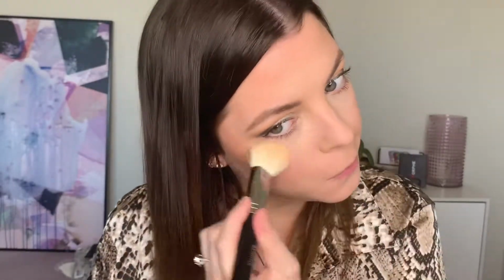Just get a fluffy brush to flick away any of the fallout that we've had from those darker shadows. Good as new. And I'm tempted to go in with this MAC Copper Luxe palette here, just for some glitter. It's not proper glitter, it's like really finely milled, dusty glitter, and I want it to be a little bit more bronzy.